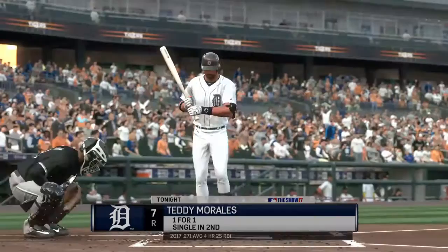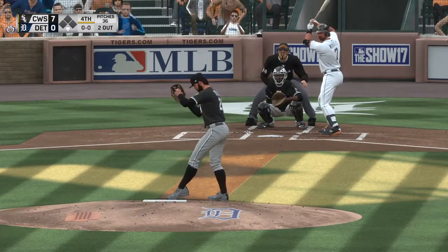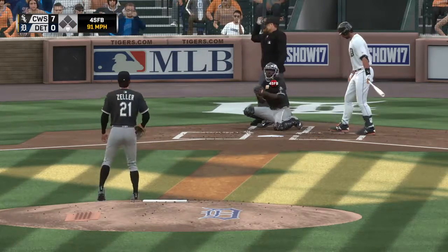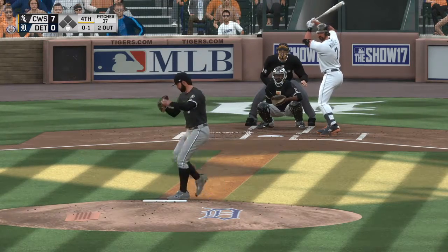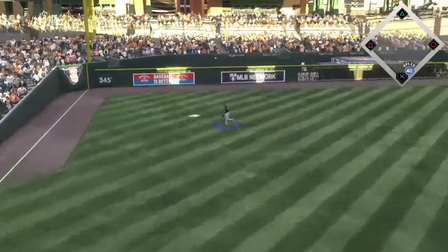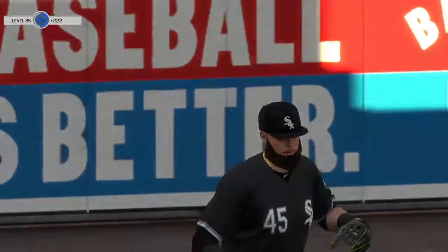Third baseman, number 7. Into the box, Teddy Morales. And that's dead center for strike 1. The windup and the 0-1. Line drive to left. Lopez is going to have room out there as he puts this away.